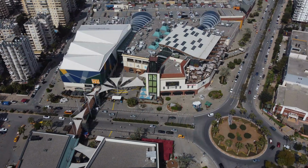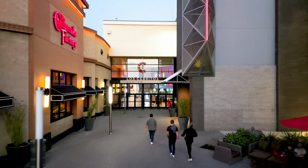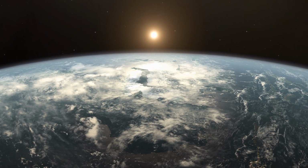Large REITs, real estate companies, they need to work with companies like Motus Power and Turntide because they have the biggest opportunity to save. They have the biggest opportunity to help save the planet.